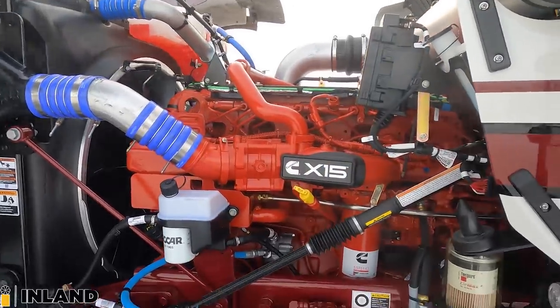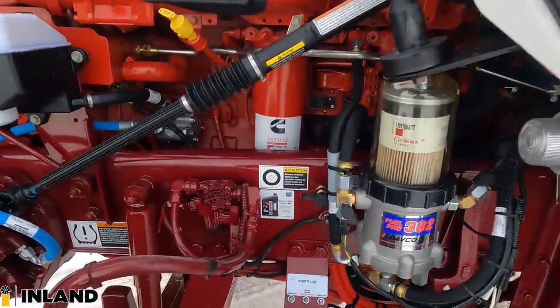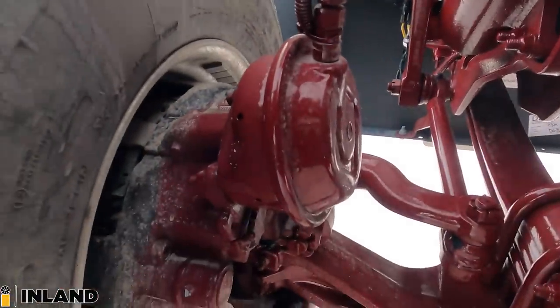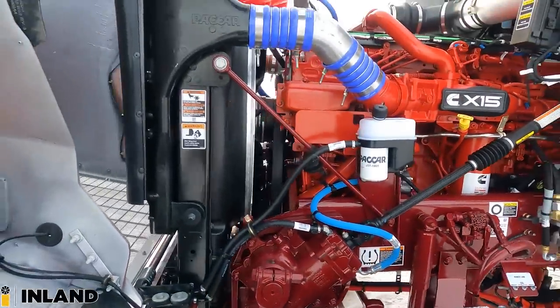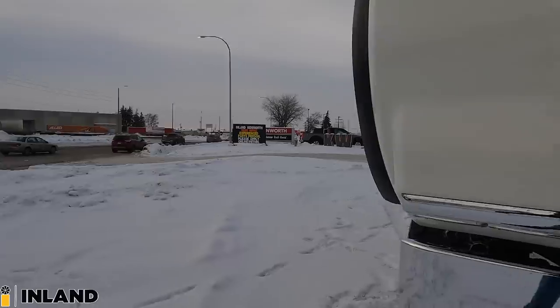So check that out. We have the Davco heated fuel water separator, the 382. We've got remote lube terminal right there for the cross shaft and the release bearing. We have disc brakes up on the front. These are rated up to 20,000 pounds. So we got the heavy duty disc brakes. And yeah, let me just show you on the other side quick. And then we'll take this on the inside.